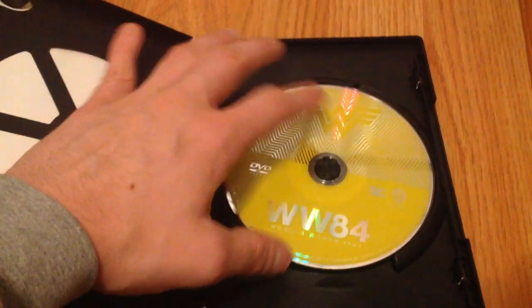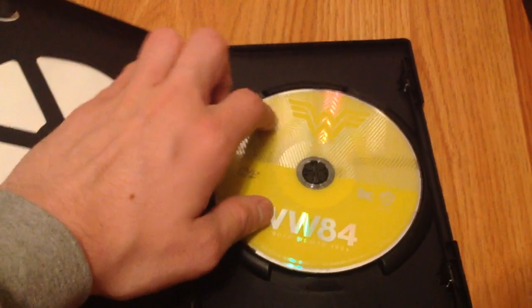Kind of wish they used a different color. I don't like all the yellow, but I do like it up here. I love this texture. Has a very nice 80s vibe.